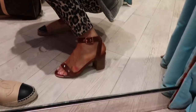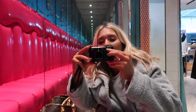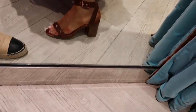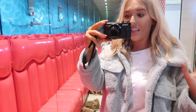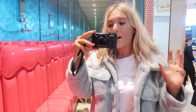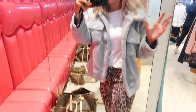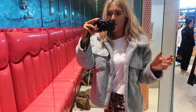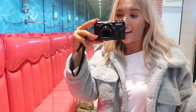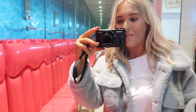Look at the shoes. Obviously ignore my feet because I don't have the prettiest feet, but how nice are these shoes? I love lifted up sandals with a chunky heel for city breaks because I feel like otherwise my feet really hurt, but I still want to be a bit elevated because I'm very small. So yeah, what do you guys think? Are they a bit kitten heelish? Thing is, this is to walk around Paris, so I need to look nice, have a bit of height, but be comfortable as well.